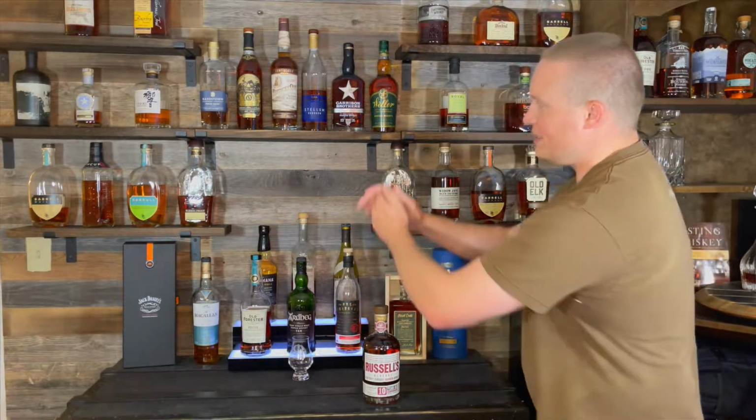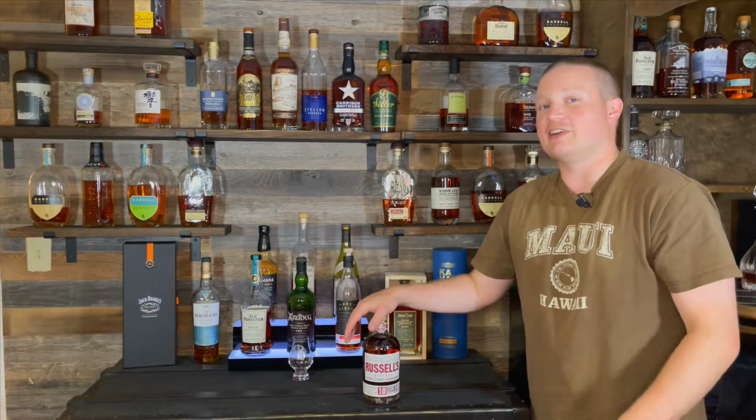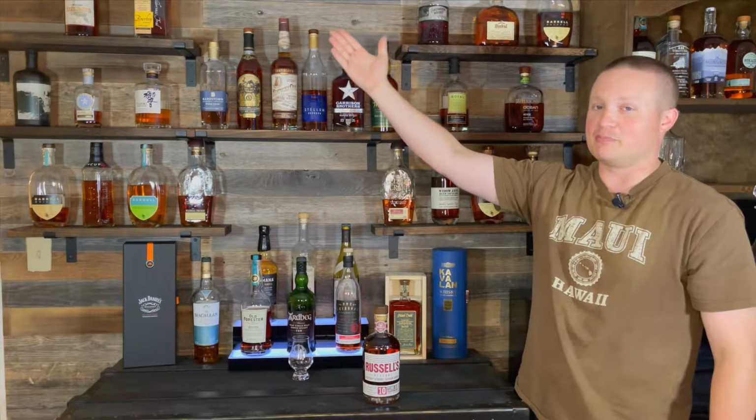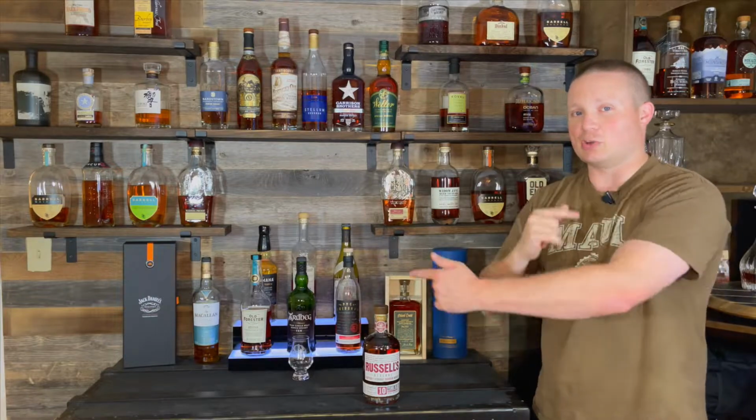We're going to do the 10 years compared to each other, and then we can do the two different Wild Turkey variations, the Russell's Reserve 10 year and the Wild Turkey Rare Breed Barrel Proof back to back. So let's go, let's taste.